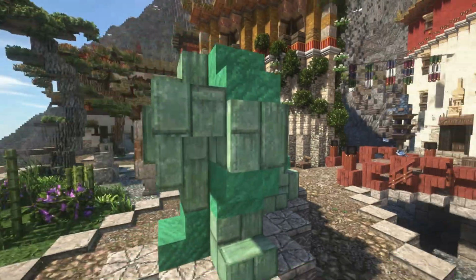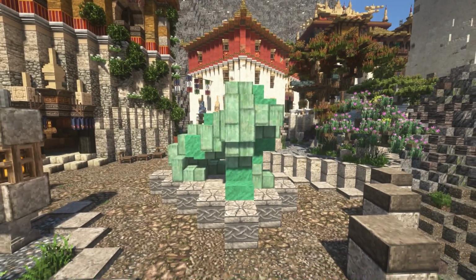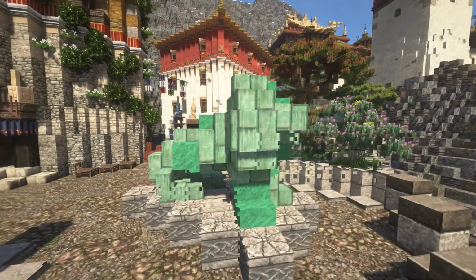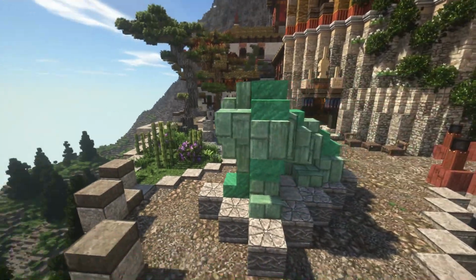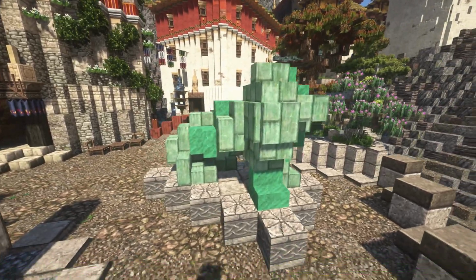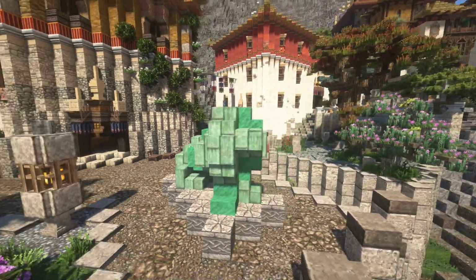We had some discussions on the server. I think it's pretty obvious what it is, but some people on the server didn't know what it was, so I'm gonna leave this up to you guys. What is this? Let me know what you think I've tried to build here, what kind of statue this is.